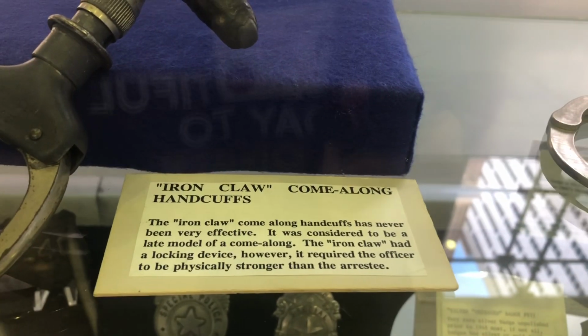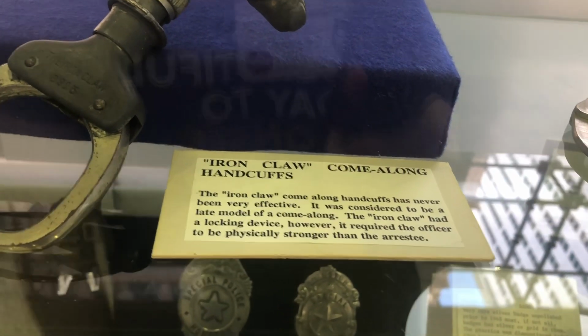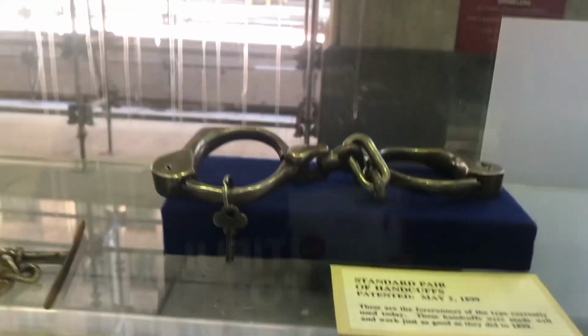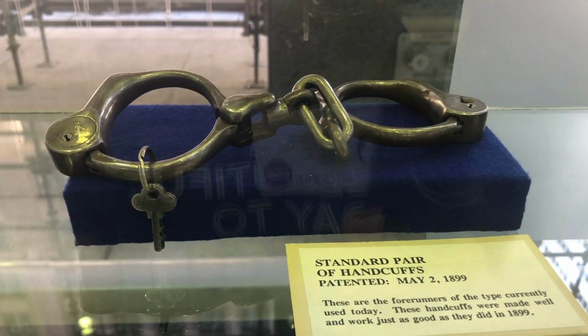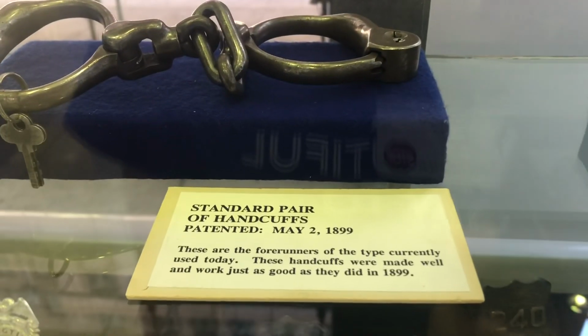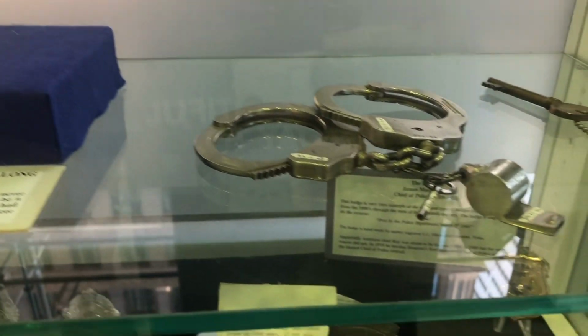And as the card shows, it wasn't very effective because the officer needed to be physically stronger than the arrestee. And this looks like more of a pair of what would be normal handcuffs, but in an older design. It's from 1899. Yep, and it even says it works just as well as it would in 1899.